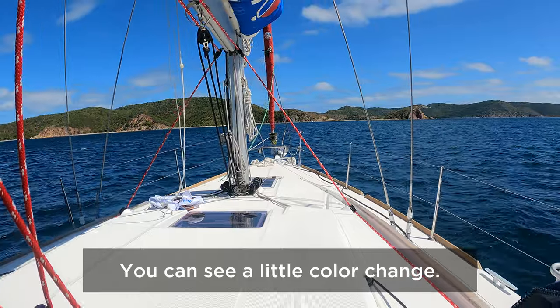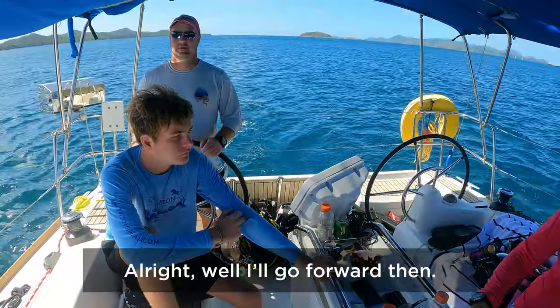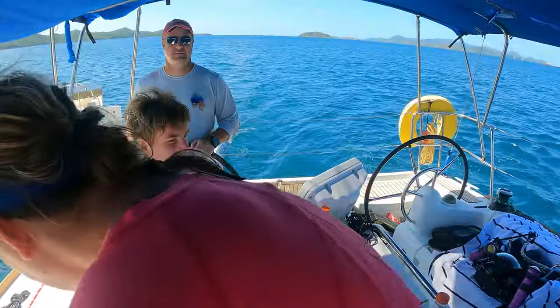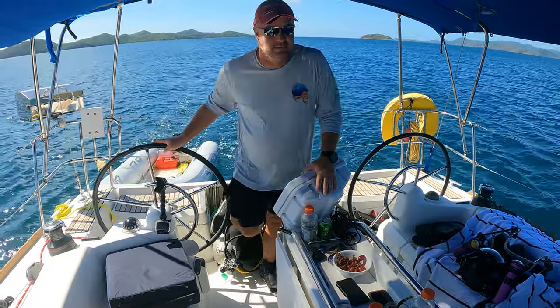Okay, there's a little ridge, I guess. See a little color change. Yeah. I think I'll just come in and take this one on the right.